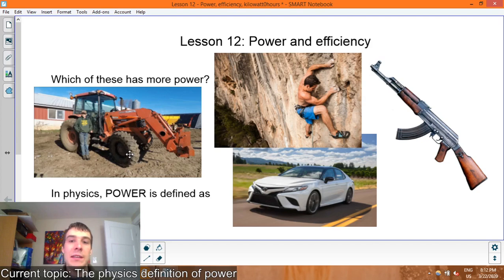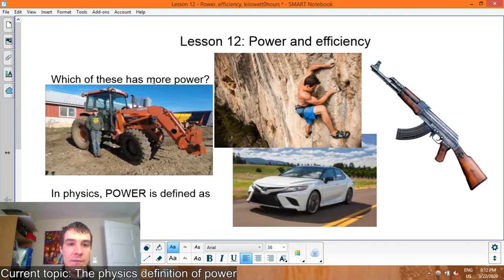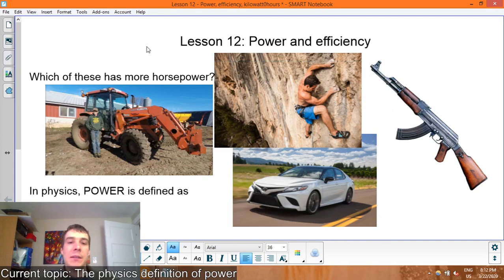But we do have a unit of power, right? We have a unit of power that a lot of people know, and that unit is called horsepower. So which one do you think has more horsepower? And what is horsepower? Let's think about it for a second. 5, 4, 3, 2, 1. You're probably stuck between the tractor and the car, because pretty sure the person has less horsepower than either of these. And I don't even know how you would calculate the horsepower of a gun. We'll give it a go later in this video. So you're stuck between the tractor and the car.